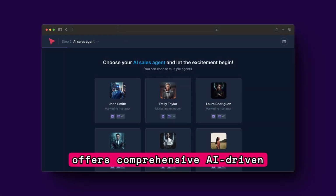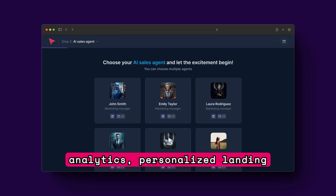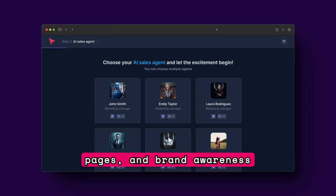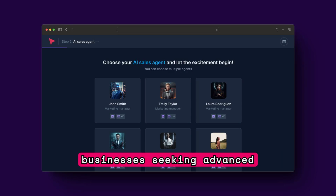AnyBiz.io offers comprehensive AI-driven solutions for B2B lead generation, including AI sales agents, IP recognition, automated scheduling, email analytics, personalized landing pages, and brand awareness tools. This makes it a standout choice for businesses seeking advanced automation and strategic capabilities.